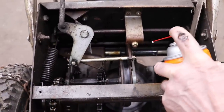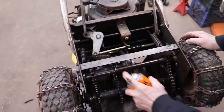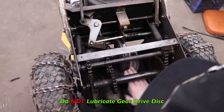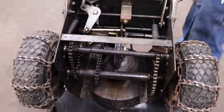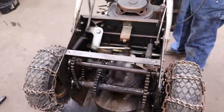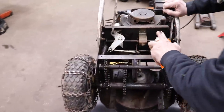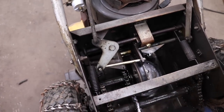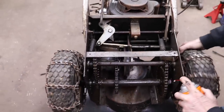So I'm going to lube that up with some Kroil, and I'm going to spray some on here. You've got to be careful not to get it on this disc, because that disc is what the wheel rubs against. It's a lot easier now. Spray a little more on there. Do that a few times to get everything to move a little easier.